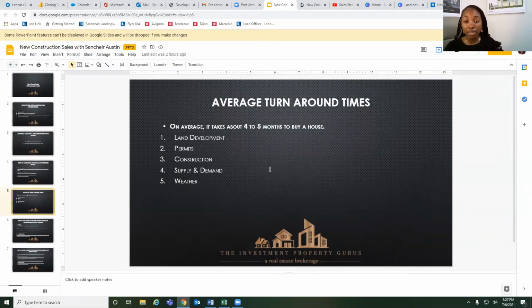Permits can hold things up as well, because I used to work in new construction on the apartment side. So I did lease up, where we had to get permits before we could even rent the homes. People were waiting for the homes to be built, but they can't move into the apartment unless we have COs and stuff like that. And then we're at the liberty of the fire department and the city, so it's whenever they come to us to give us those permits.